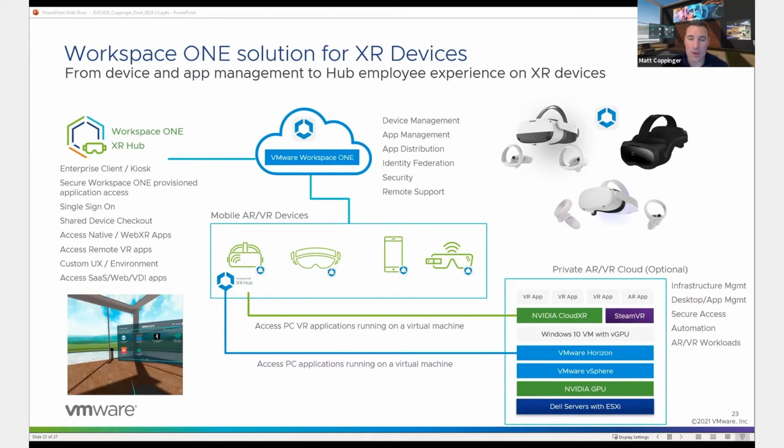We talked about Workspace ONE XR Hub, so we push that down to the devices, and this is going to act as our enterprise client. So it will provide that secure experience. They'll put the headset on, they'll log in, and they'll see the content that's available to them. On the bottom right there, though, this is where we talk about VMware's product portfolio when it comes to streaming.